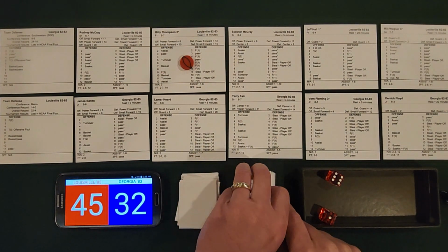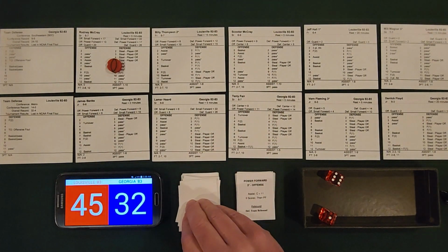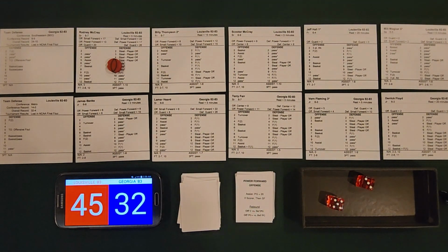3 or better, he gets to use offense. He's just a 2. So we're going to keep the ball and pass it over to Rodney McCray. Offensive Rodney McCray having a solid day. Misfires.